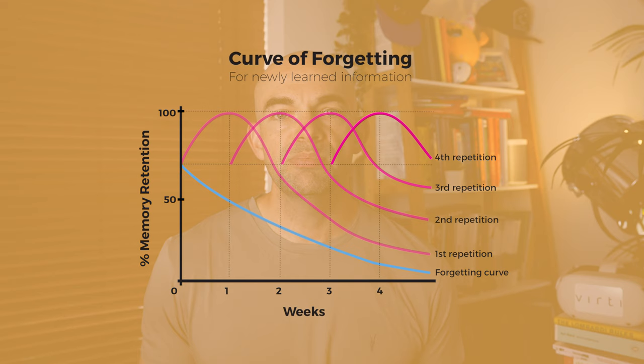Ebbinghaus published Memory: A Contribution to Experimental Psychology in 1885 and hypothesized that the speed of forgetting depends on a number of factors, such as the difficulty of the learned material, for example, how meaningful it is, its representation, and other physiological factors, such as stress and sleep. He further hypothesized that the base forgetting rate differs little between individuals.